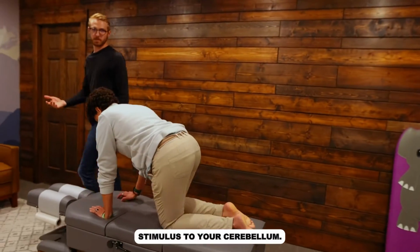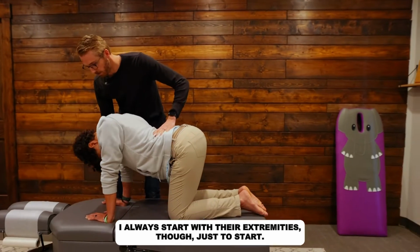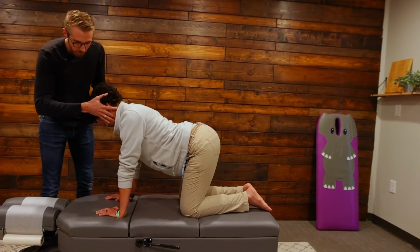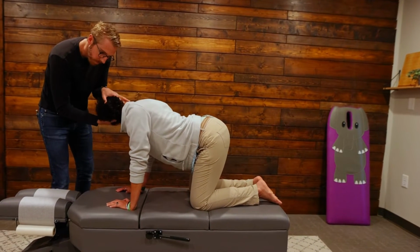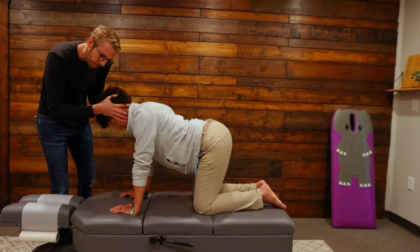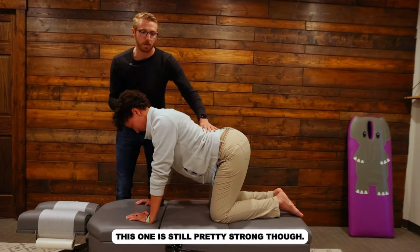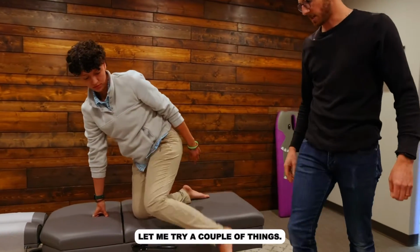Adjustments are big stimuluses to your cerebellum. I always start with their extremities, though, just to start. Better, not gone though. This one's still pretty strong though. Let's have you stand back up again. Actually, take a seat. Let me try a couple other things.